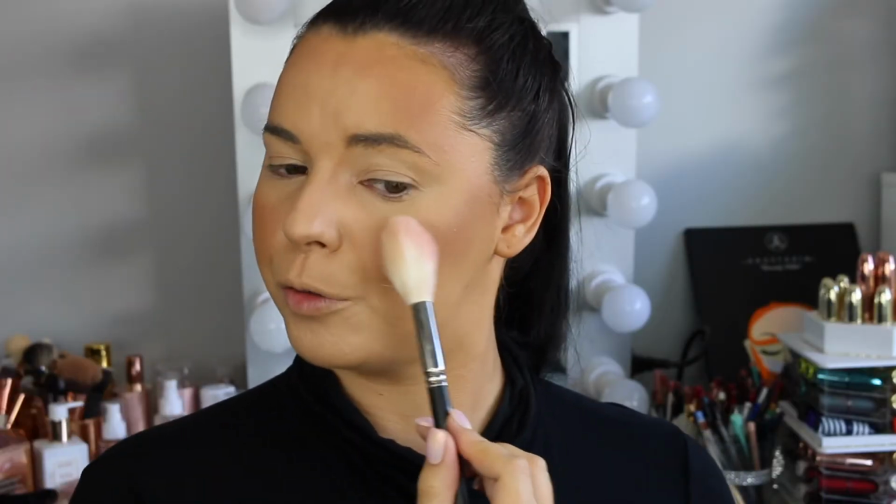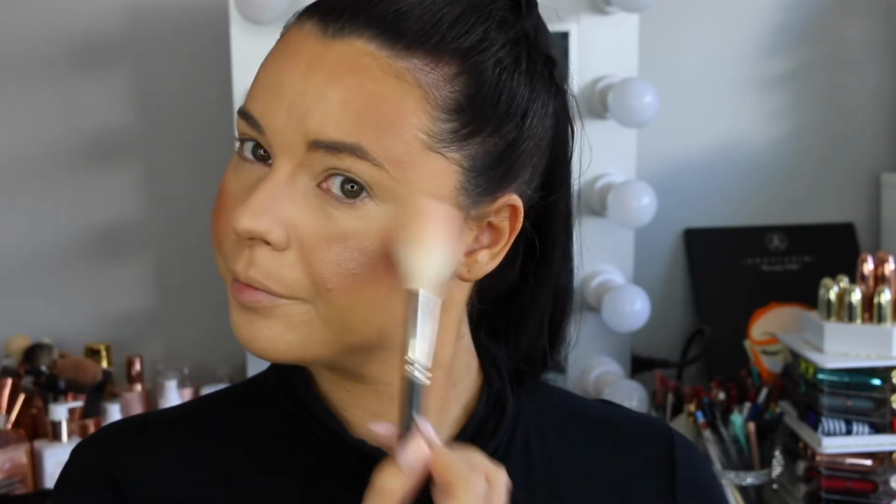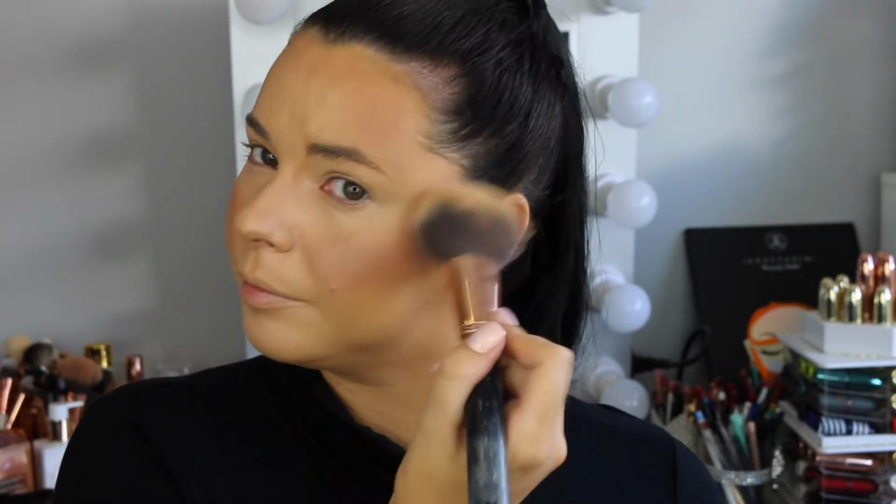And I'm just going to dust a little bit of that on my cheeks with this MAC 137. It's a really beautiful, soft blush brush. And just dusting that on the cheeks. This gives like the perfect, soft rose glow on the cheeks. I really, really like the look of this shade. I always like to go back in with my powder brush just to make sure everything's blended in together beautifully. So I just like to tap over the blush and bronzer together.